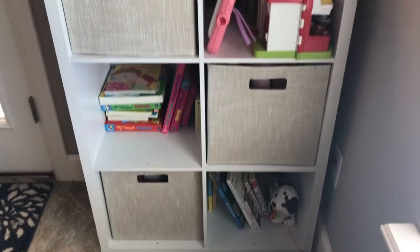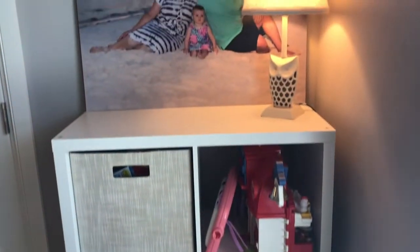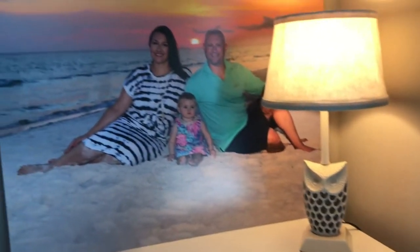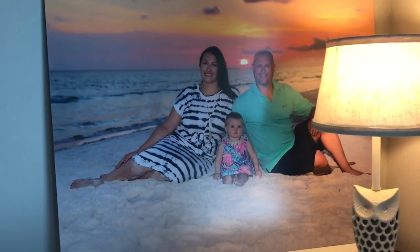This is Evelyn's toys and book storage. It's not super pretty, but it's super functional. So I'll link to another video that I have about that in a card also.